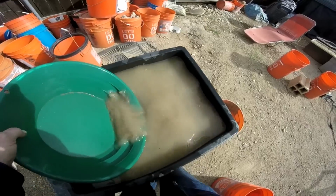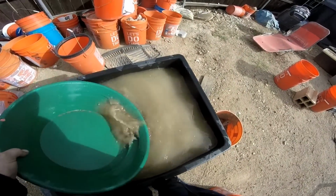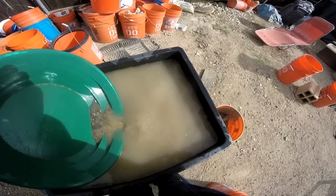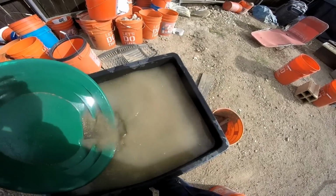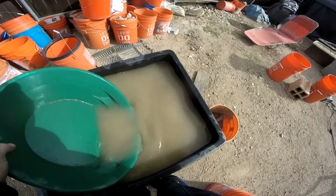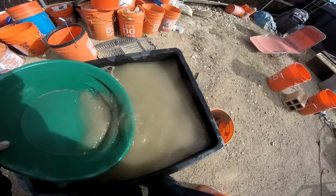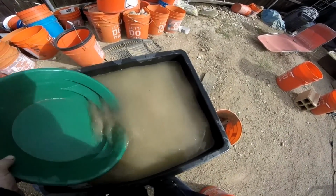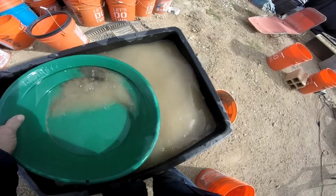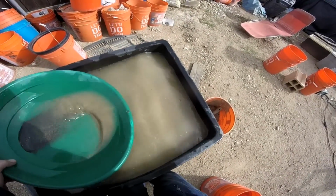Even this is going into another safety pan just to be safe, and then it keeps the tub cleaner too. I don't have all this dirt going into it. Okay, now we turn it around the other way, clean it up a little more.